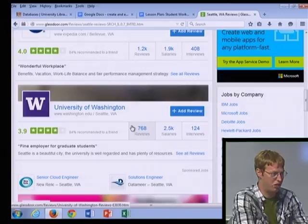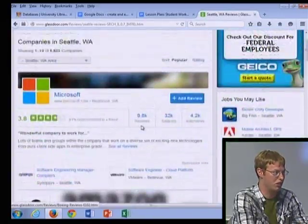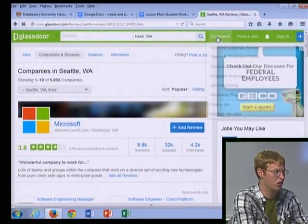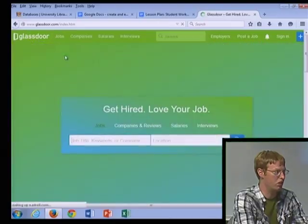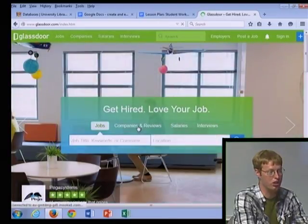The good news is that this data is here, and the user interface is relatively easy to navigate. You're just going to look through. You can search for employee. You can also search for a company. You can search by location. If we go back to the front, you can also look at salaries and interviews. You can look at all this stuff.